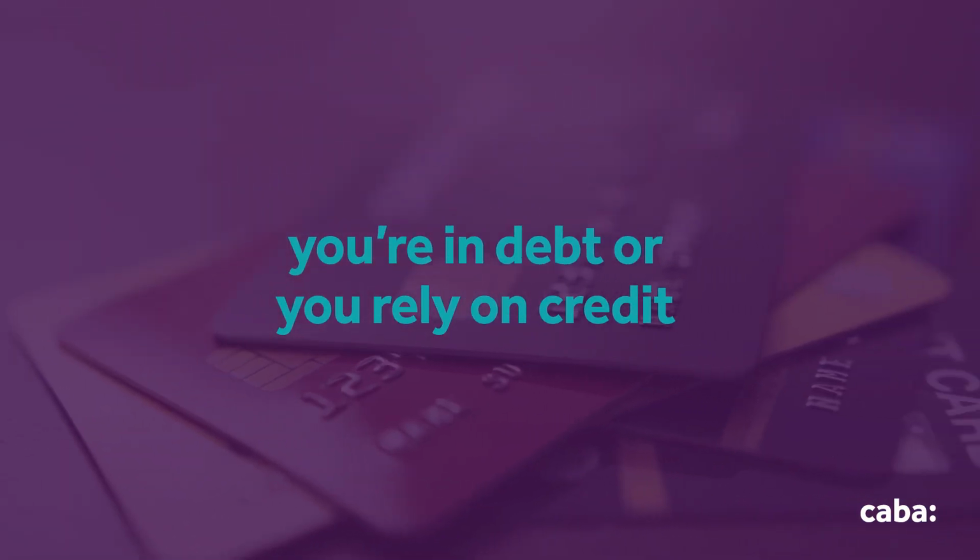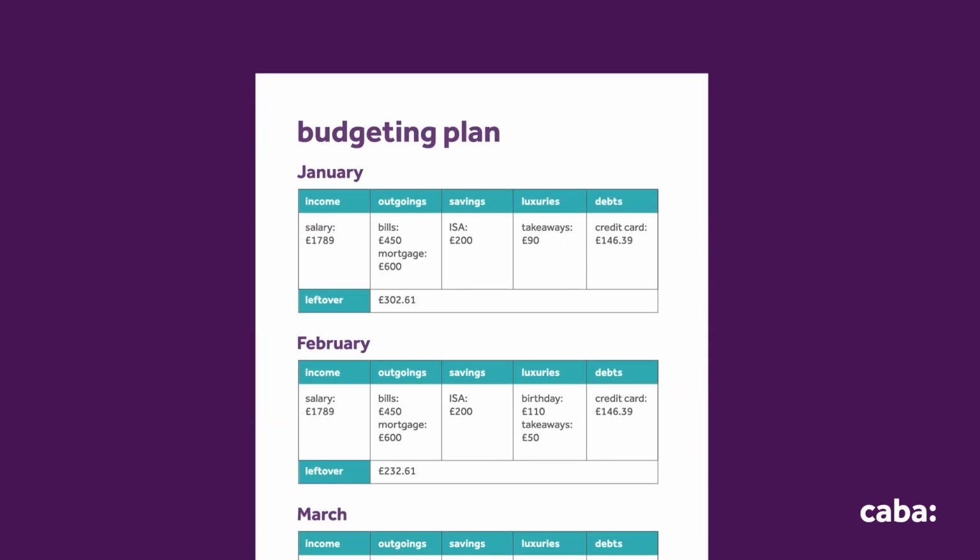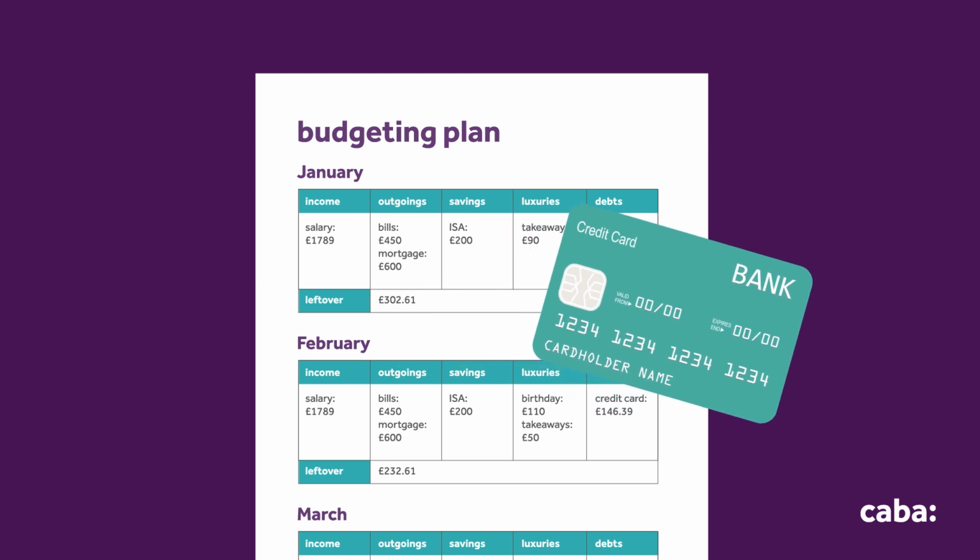You're in debt or rely on credit cards. If you end the month either in debt or having to use credit cards to make it to the next payday, it's time to start a budgeting plan. Even starting off small and paying off manageable chunks of your credit card will help to begin the process.